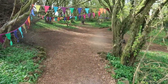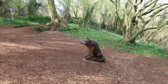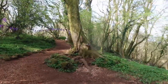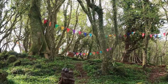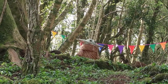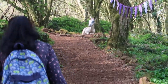So we're entering the Enchanted Forest. I have all the bunting and stuff again. Ooh, it's like a nice wolf wooden carving there as well. Wow, that's cool. Other wooden carving statues and more fairy houses and stuff. Oh, I can see in the background a wooden carving of Grogu. Looks like it's made from wicker actually, that one. Yeah, that's really cool. The child. And to the right there I can see a unicorn as well, just sat there, a nice silver unicorn.